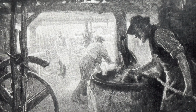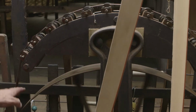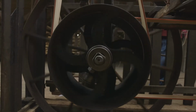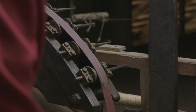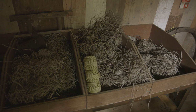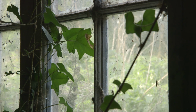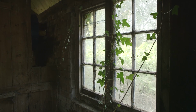The twine works started making twine in the middle of the 19th century, and it kept running up until the late 60s, when artificial fibres meant it wasn't really viable to keep on using hemp and flax. It then got sold off, and we took it over in early 2009.